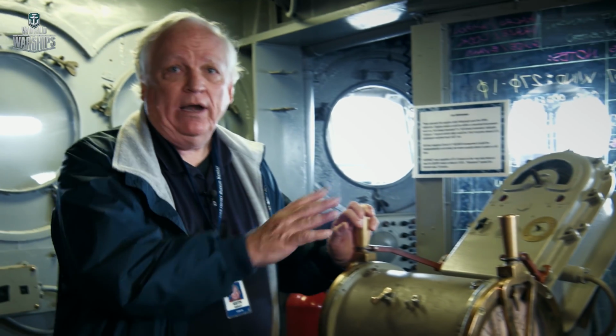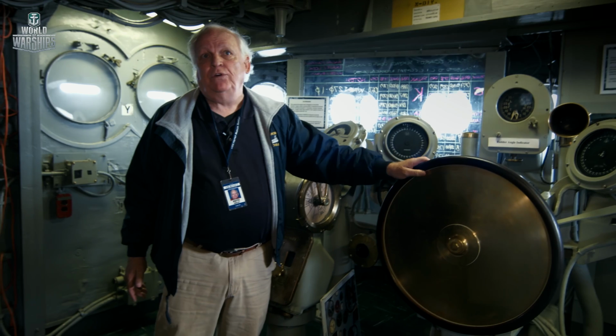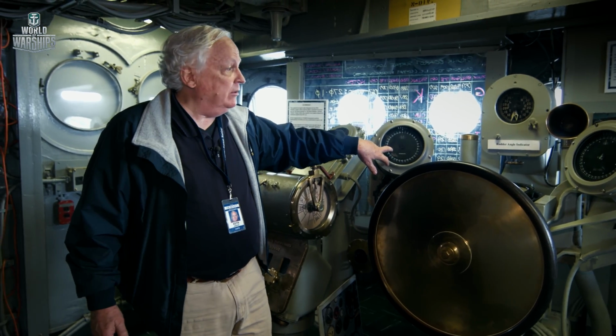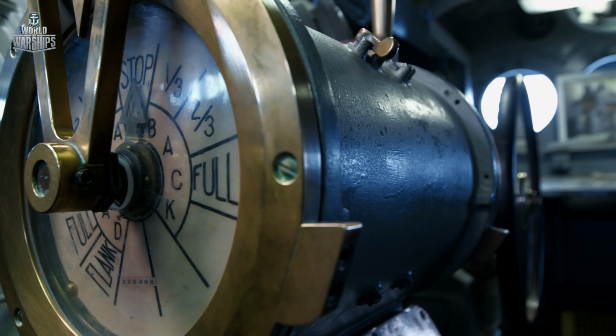And that's basically controlled by two enlisted men right here at these stations. Obviously, this is the ship's steering wheel. And what's going on is the operator is watching his compass, his driver compass repeater. He's getting orders from one of the officers out there in the bridge to steer a certain course.